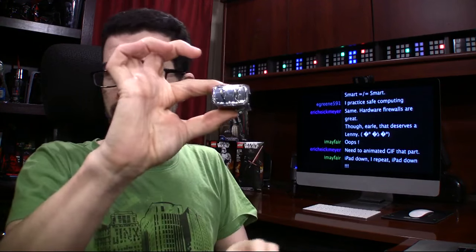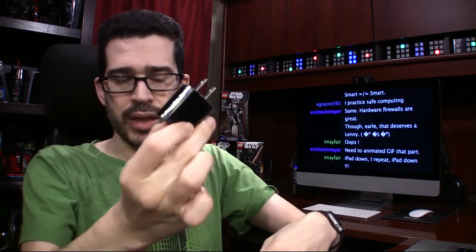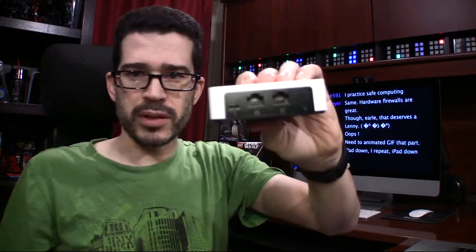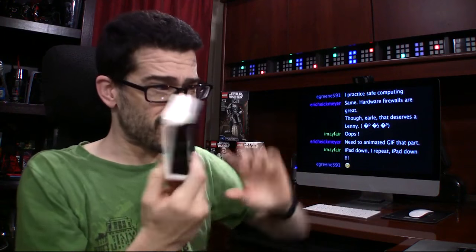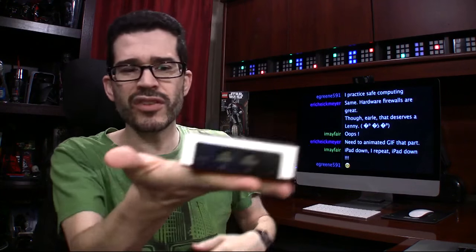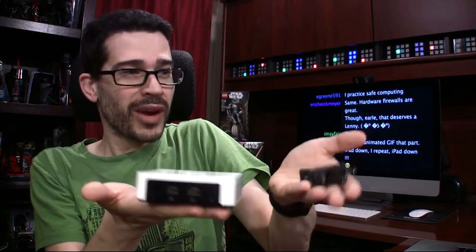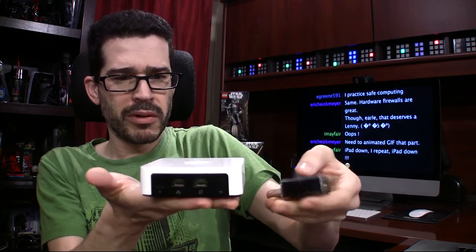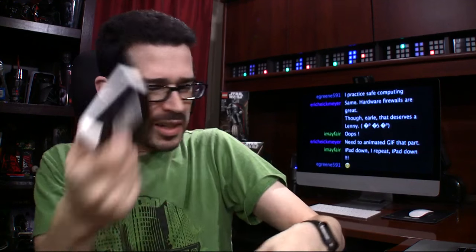It also comes with a micro USB cable and the AC adapter in which the cable plugs into, which plugs into this. So you could even travel with this if you wanted to. It's insanely lightweight. I'm not going to go this far, but it almost feels like it weighs as much as the AC adapter for the micro USB cable. Hardly anything to it.